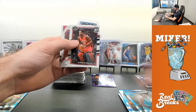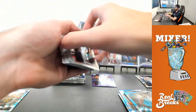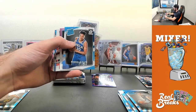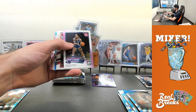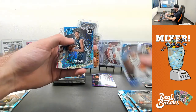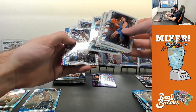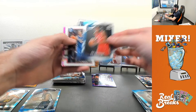Dwayne Bacon, Hornets. Ivan Rabb, Grizzlies. Markelle Fultz, not a bad one there, Sixers, going to Salia Frati. You have Sewell, Celtics, and Ivan Rabb Disco for the Grizzlies. The pink coming up. And an OB, Raptors, going to Tim Fletcher.